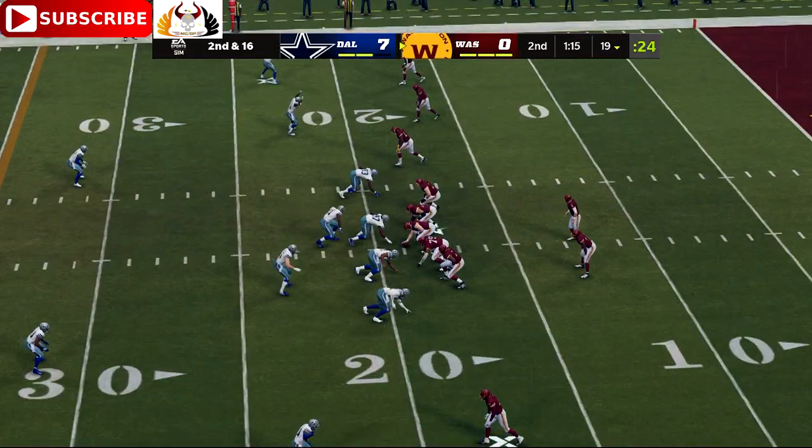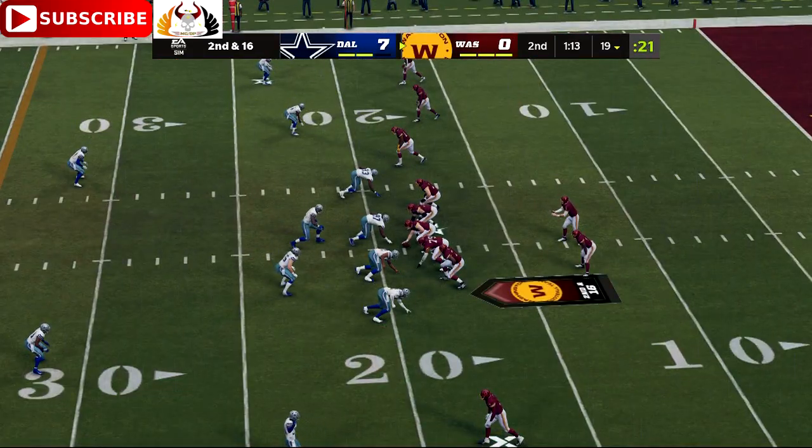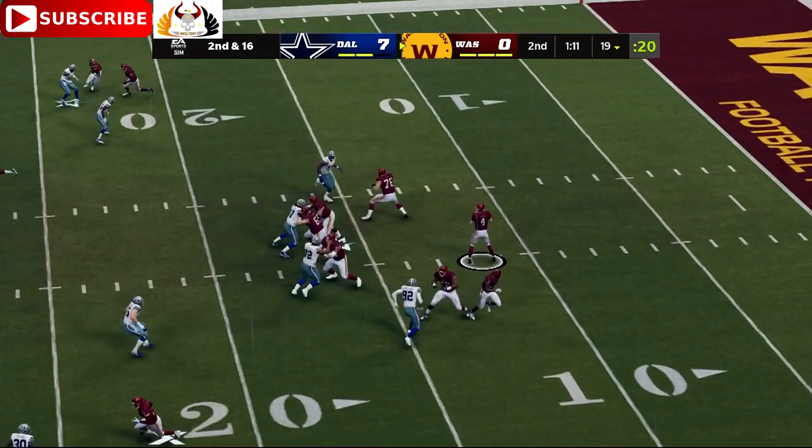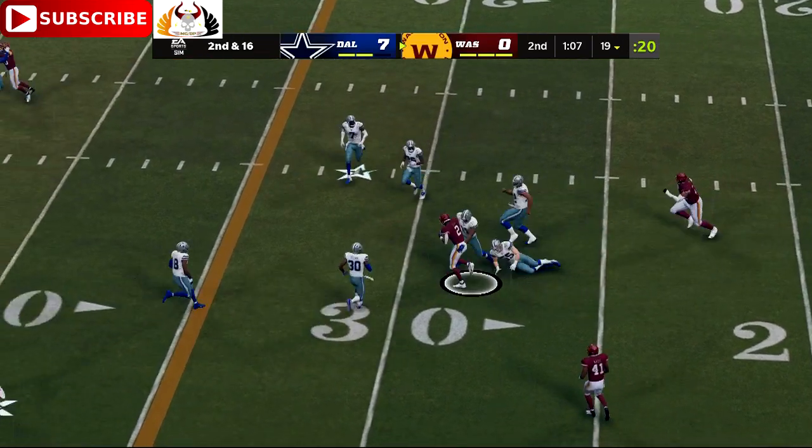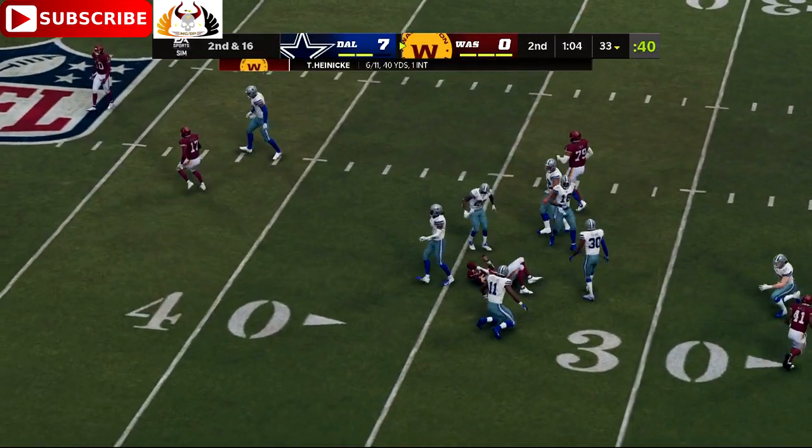Protection certainly going to need to be a bit better here on second and 16. Another try after the first down sack. Heinicke, and that one caught. It's the rookie, De'Ami Brown.